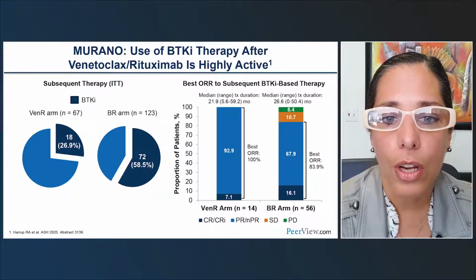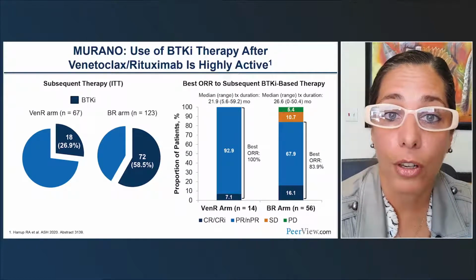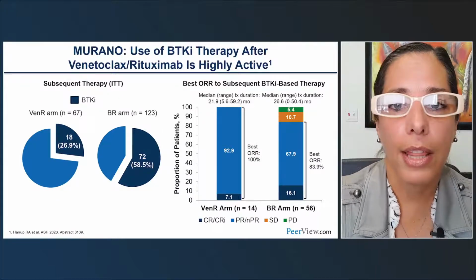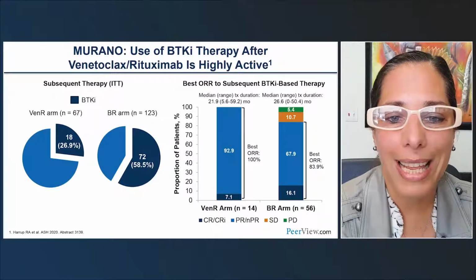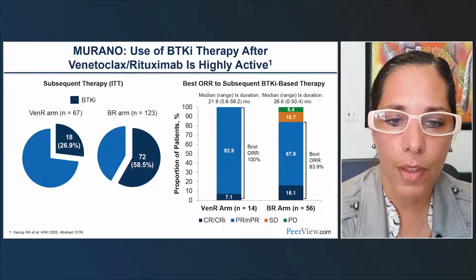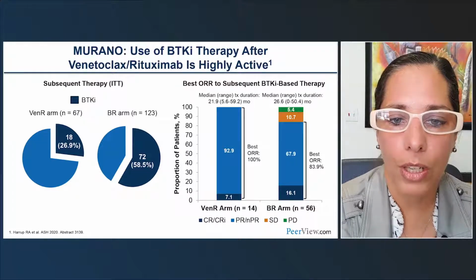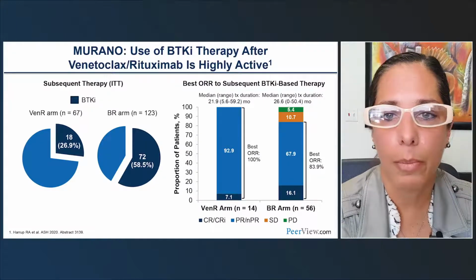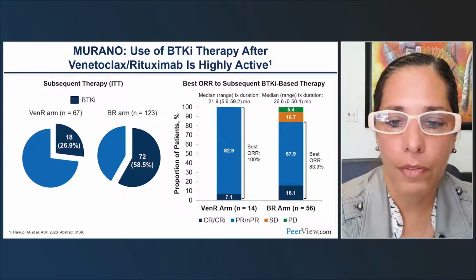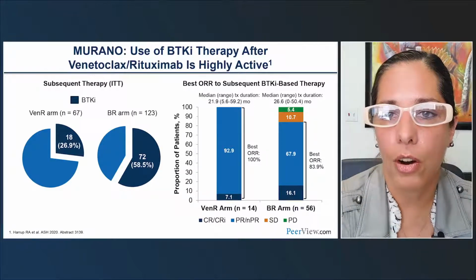So if patients then relapse, and we do have some patients that now have started to relapse after stopping therapy with venetoclax and rituximab and then being observed and then eventually having progressive disease. In that situation, you could see here when we talk about subsequent therapies, a proportion of them who were on the ven rituximab arm, about 27%, went on to receive a BTK inhibitor. And then of those in the bendamustine rituximab arm, which were more patients who eventually went on to progress, 59%, if they went on to a BTK inhibitor-based therapy, the responses you can see are on the right-hand side.